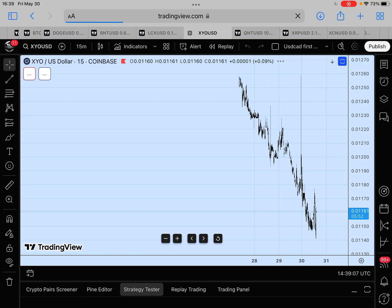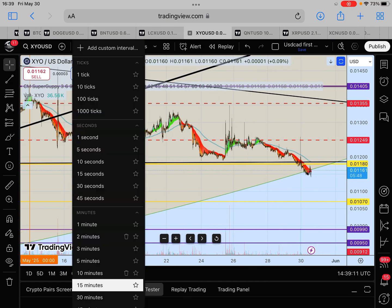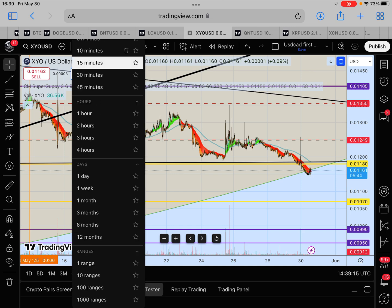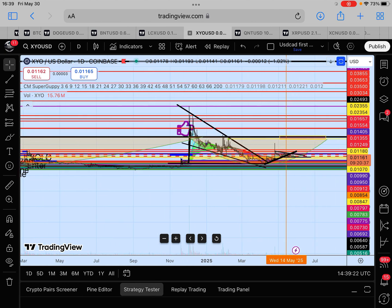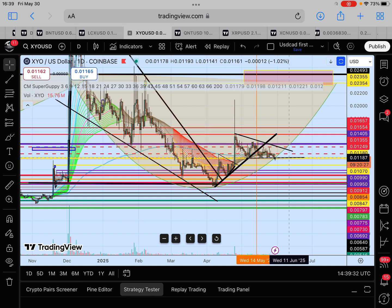XYO also got beat up, but still trying to fill out the cup and handle pattern. This is 15 minutes. Zoom out to the daily, and with the daily, it's still major potential to start pushing upwards towards 3 cents. It's still underneath that fair value gap, underneath the 200 EMA, so it's not looking the best right now. You may want to be looking for scalp trades on something else, like QNT, which is something more I'm looking into.